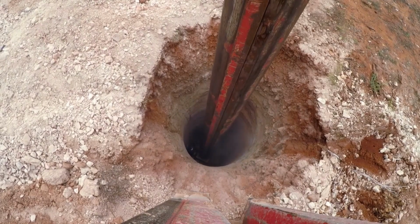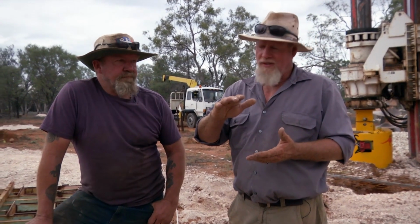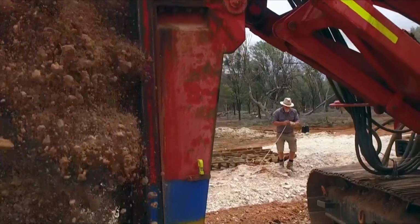We'll take a little bit of the roof and then make sure we get the start of the opal level. That's usually where your opal is. But then we'll keep going down. Yeah, it's going to be a lot of dirt.